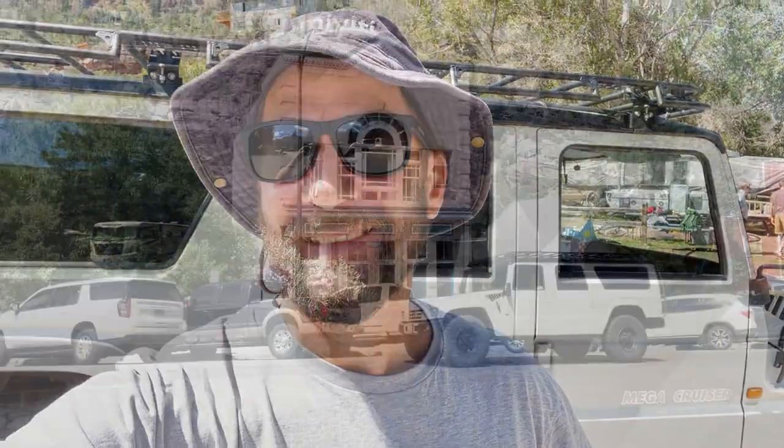Got a fun one for you today. I have the rights to play with a civilian spec Megacruiser all day long here in Ouray, Colorado. So I'm gonna do a little wheeling in this thing. We're gonna check it out. We'll talk about some specs. I hope you enjoy it. It's gonna be a fun one.